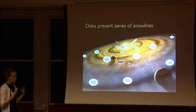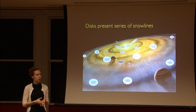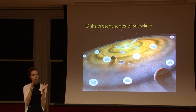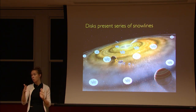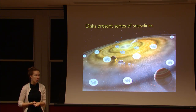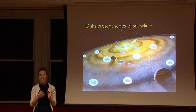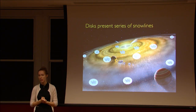So when we think about that we have more volatiles than water, what that implies is that when we look in a disk, we don't have just one single snowline. We have a sequence of snowlines belonging to different volatiles. Water, it turns out, is one of the least volatile of the volatiles. So that's pretty much going to set the boundary between having bare grains and having grains covered with ice.